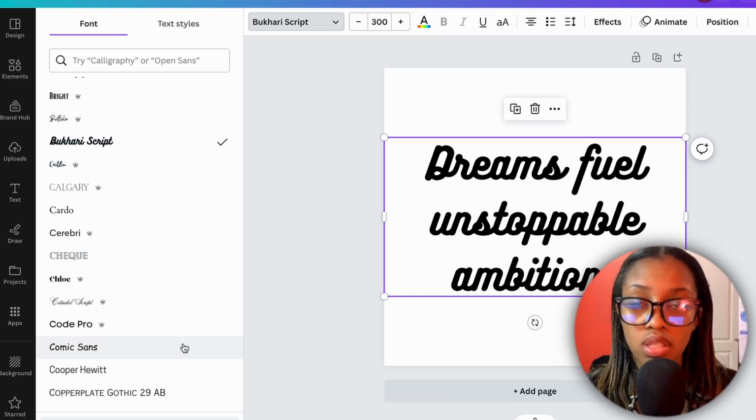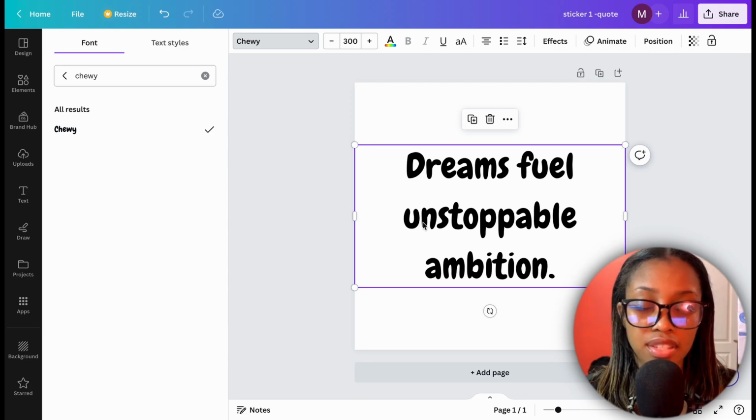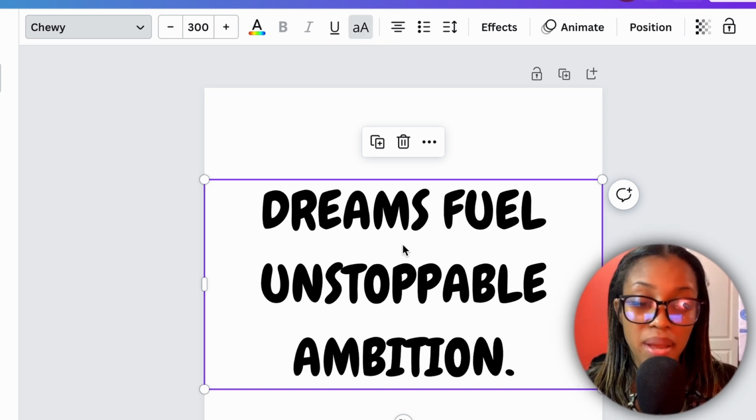For example, this one, you see what they look like, and then you choose the one that you think fits the best for your sticker. As you can see, I have selected the font Chewy. Now my letters are in lowercase, so in order to change it to uppercase, I would only need to click here where it says uppercase, and now my text is in uppercase.